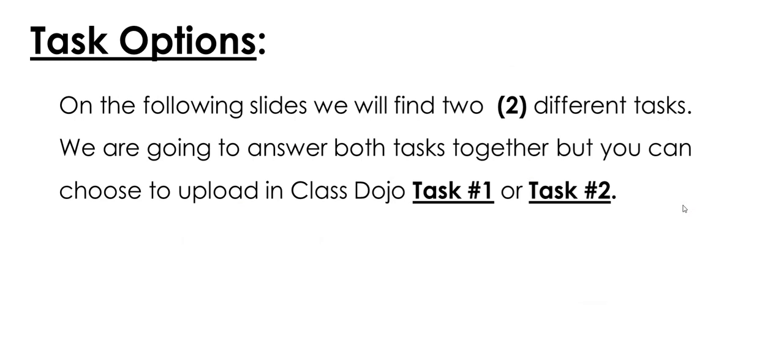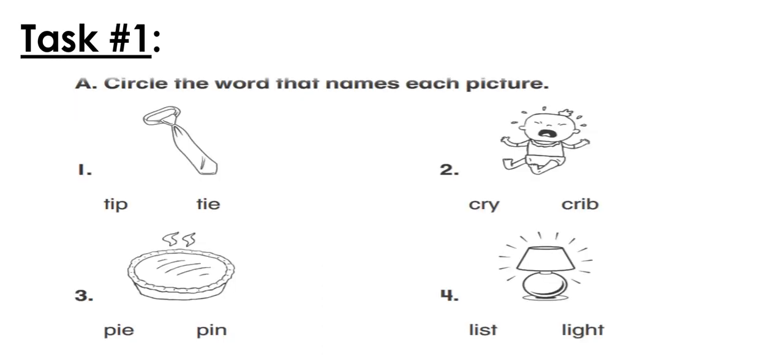Let's do the two tasks in the next slides together. But you can choose to upload in ClassDojo task number 1 or task number 2. Task number 1. Circle the word that names each picture.